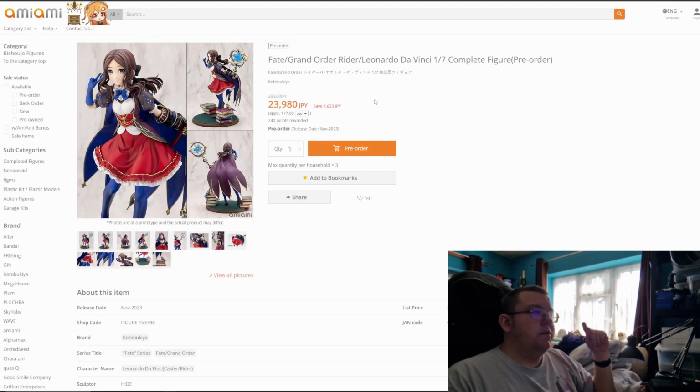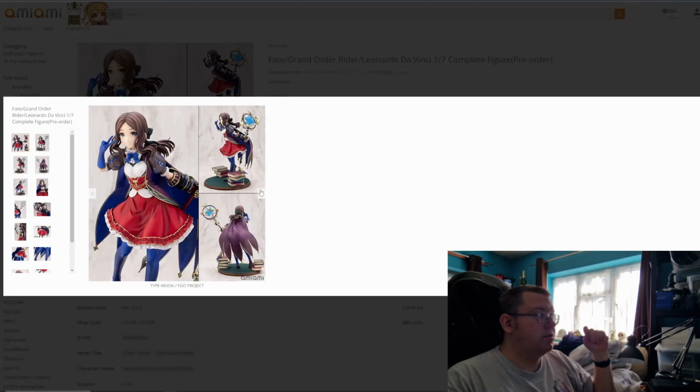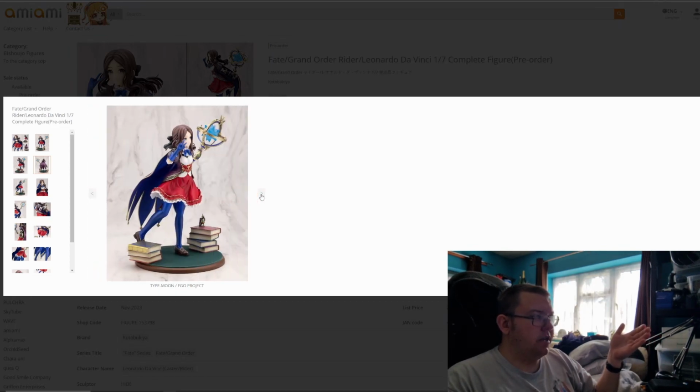Fate Grand Order Rider Leonardo da Vinci. It's a Fate series figure. This is by Kodabukiya, so it's going to be one of the biggest, obviously, best manufacturers out there. The cape looks amazing. That's a really good shading of purple as well, actually. One of the better shades on the capes I've seen.